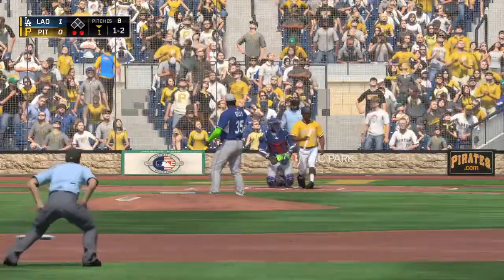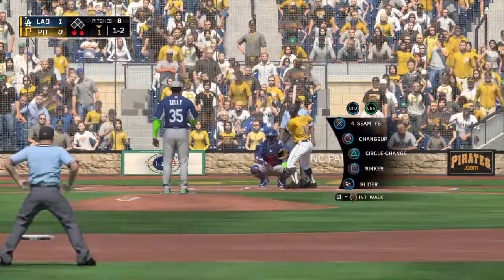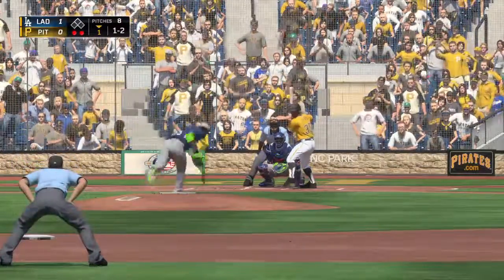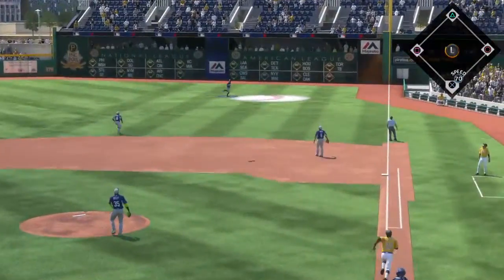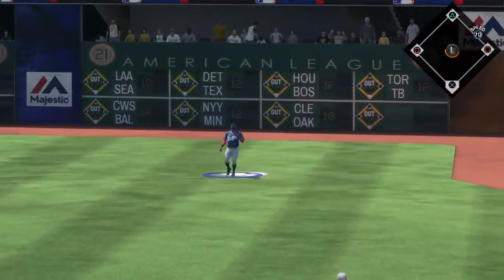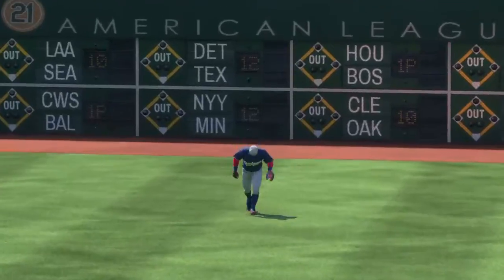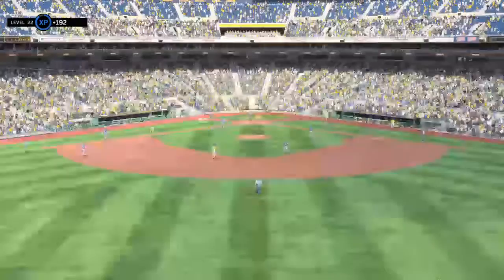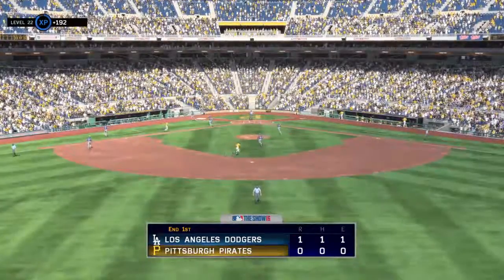And he'll fall behind now to 1-2. Skied into straightaway right. Moving under it, Brown. And that retires the side. Bucks go down quietly. They trail this one 1-0.